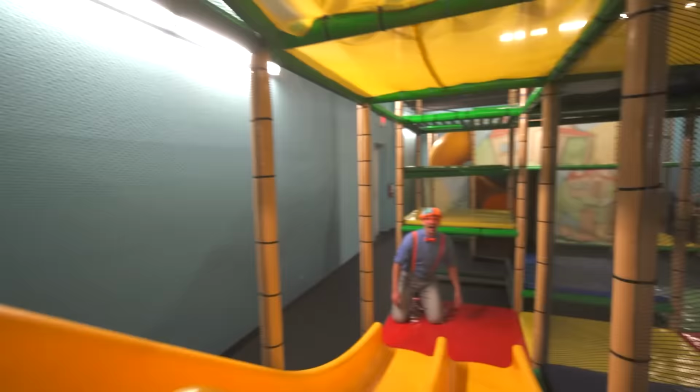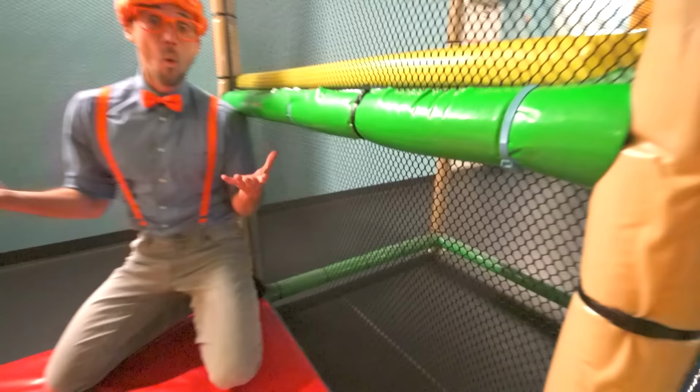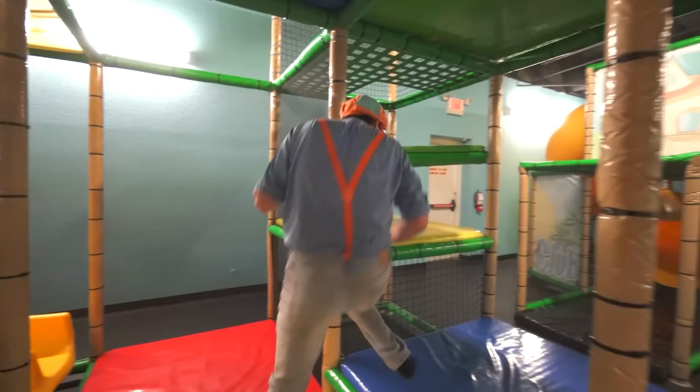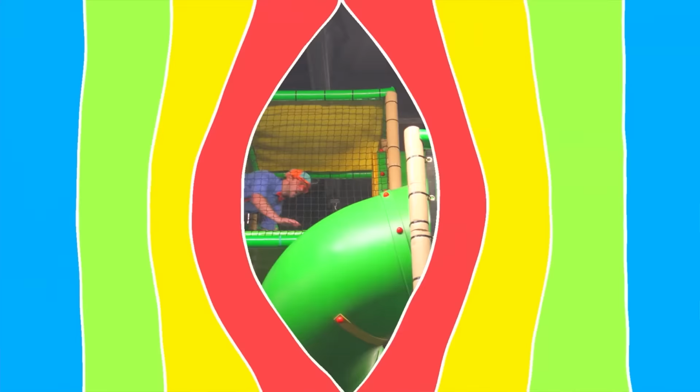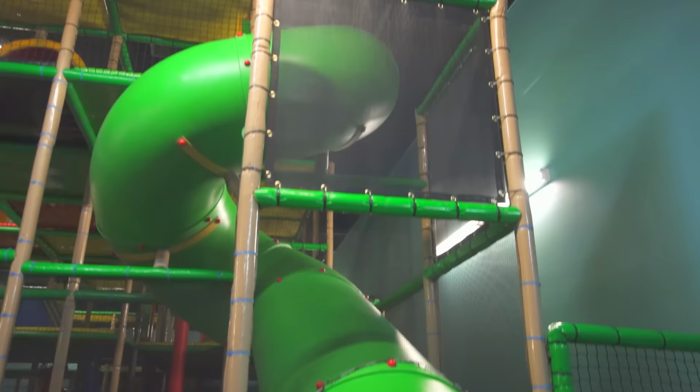Hey! All right! Come on! Yeah! Wow! Good job! Okay, here we go! Whoa, look at this giant green slide I'm about to go down. All right, get ready. Whoa, that was so much fun playing at this indoor playground.